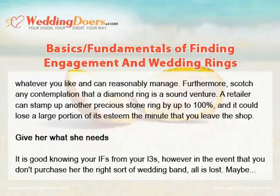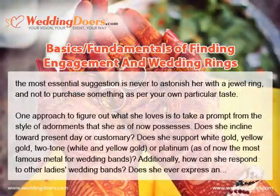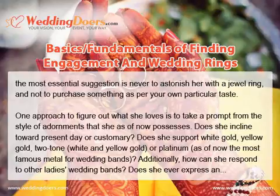Give her what she wants. It is good knowing your IFs from your VS's. However, if you don't buy her the right sort of wedding band, all is lost. Perhaps the most important recommendation is never to surprise her with a diamond ring and not to purchase something as per your own particular taste.